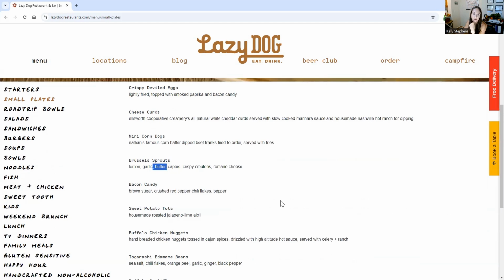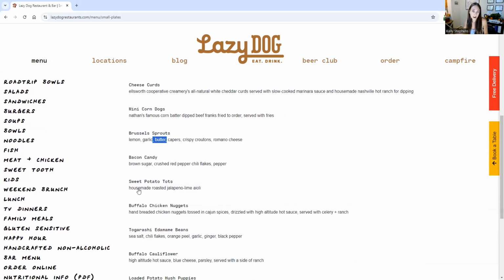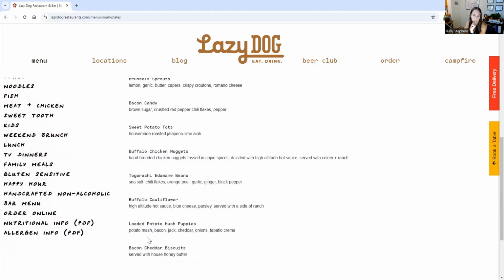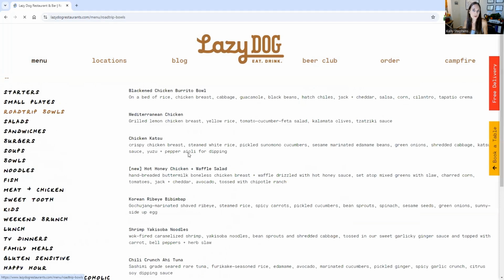We could see if we could do Brussels sprouts without butter, but they might already be pre-made. They also have cheese on them. A lot of times when you have sides, they're already pre-made. They don't make them fresh. Possibly sweet potato tots, but you're going to deal with oil when you have the sweet potato tots. So maybe edamame beans could be something. We have to take a look and see if they have any. And hush puppies are going to have cheese and dairy in them, so that's not going to be good for you.